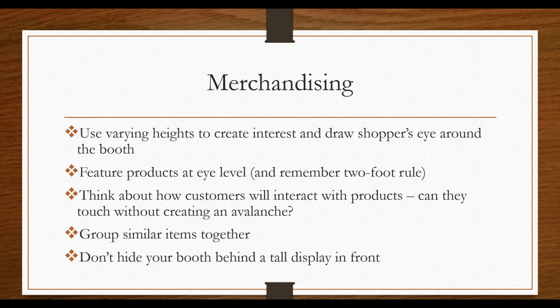We'll talk a little bit about general merchandising, setting up your booth and making sure that things are visible. But merchandising is really what allows the buyer to envision your product as part of their retail operation. So it's a good idea to use varying heights to create some interest. If you have standard flat shelves that go across the top of your table, people just scan by and they don't really take as much time to look.